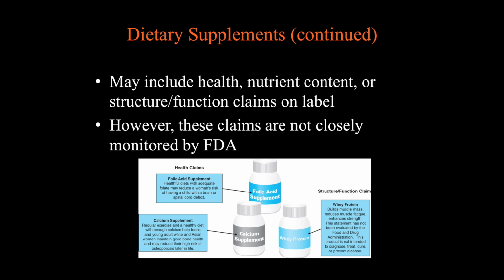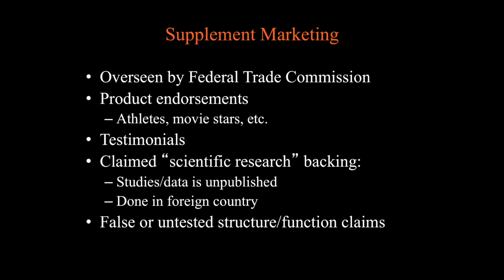So these supplements on the labeling can include health, nutrient content, and structure-function claims on the label, but again, they're not closely monitored by the FDA until usually something happens, an adverse event in someone, and there are several complaints of that, and then the FDA looks more closely at it. But typically these claims go unchecked by the Food and Drug Administration. So it's really left up to the consumer to decide whether or not the supplement is something that they want to consume.